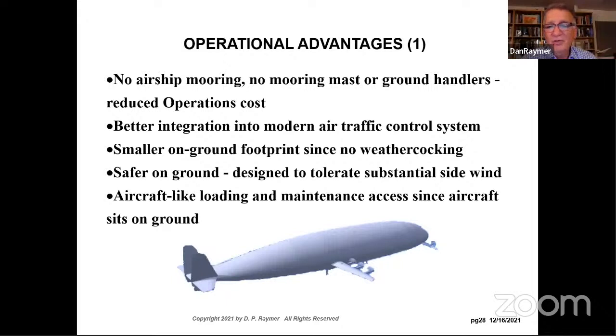It's going to integrate better into an air traffic control system, mostly because it flies faster and it does a takeoff and landing on a normal runway. It has a smaller on-ground footprint than a regular airship because you don't have to worry about weathercocking. You don't have to have a radius all the way around a mooring mast, which is a huge area. You can park it and set it somewhere, and it's basically an airplane as long as the wind doesn't get too big. It can tolerate a substantial side wind. That actually turns out to be a design constraint. I'll talk about that in a minute.